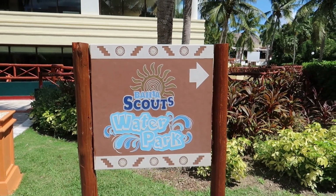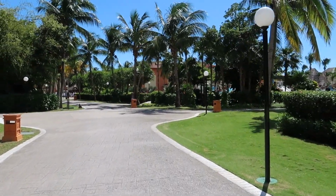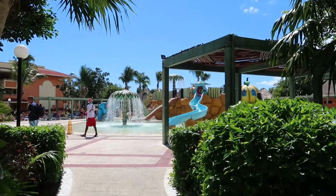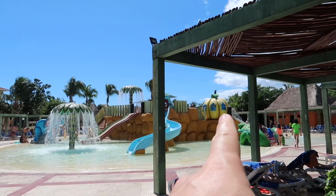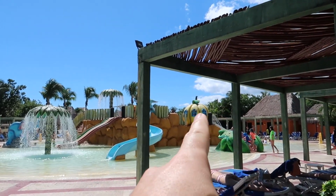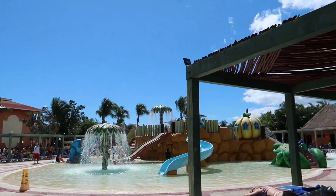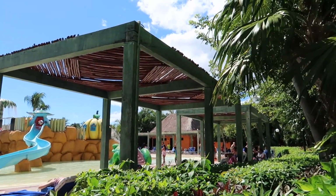So if we turn over this way, this is going to be kind of heading towards the main pool area and the Bahia Scouts Water Park. So as you can see, there's some splash fountains and some slides and stuff. There's some small things to kind of crawl through and some slides back there to go down. And then just beyond over here is going to be the washrooms area.